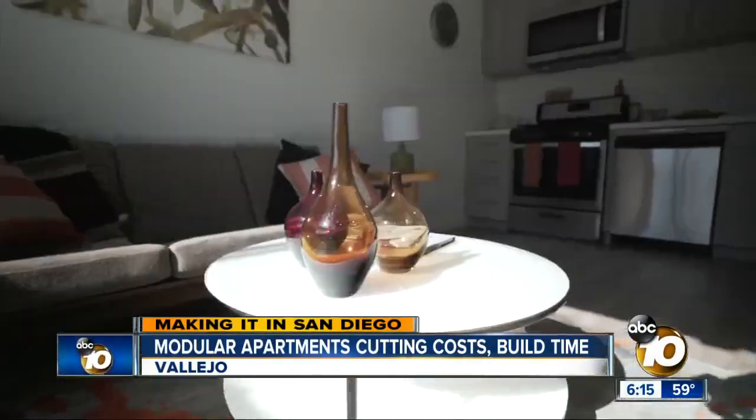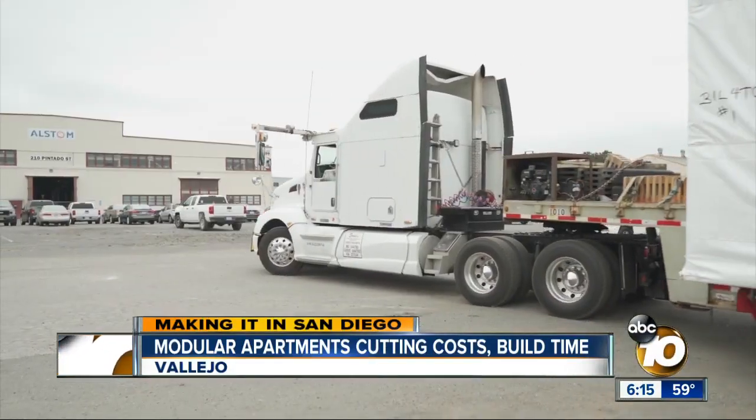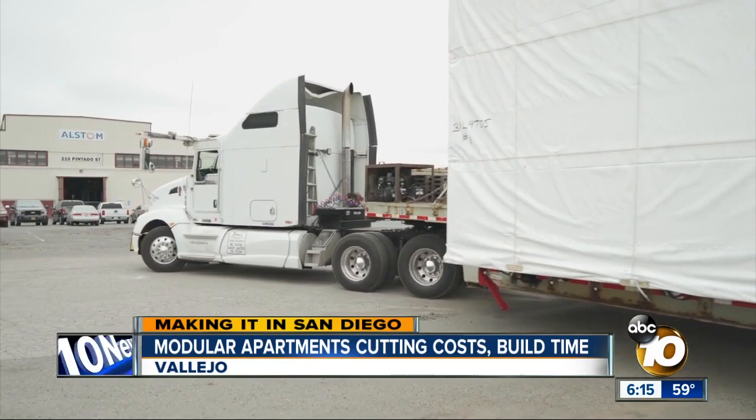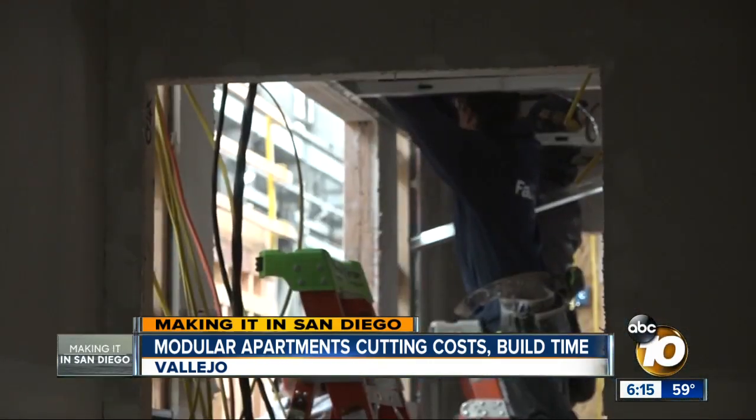We're told they've already started to bid on possible projects in Southern California. Holliday says the cost of trucking the units would increase, but it would be a fraction of the cost savings from a modular project. We can continue to extend ourselves to San Diego if the demand is there. So the test, of course, is can these projects actually deliver on the promises? And so far, they have.